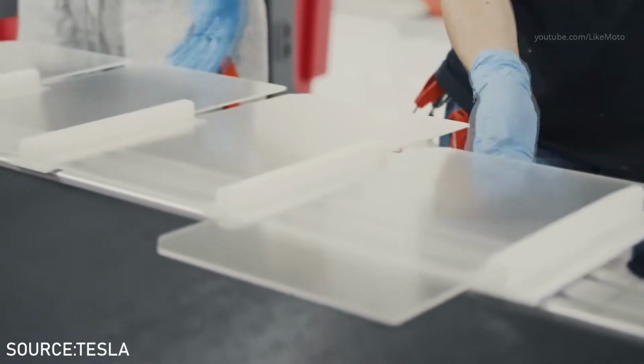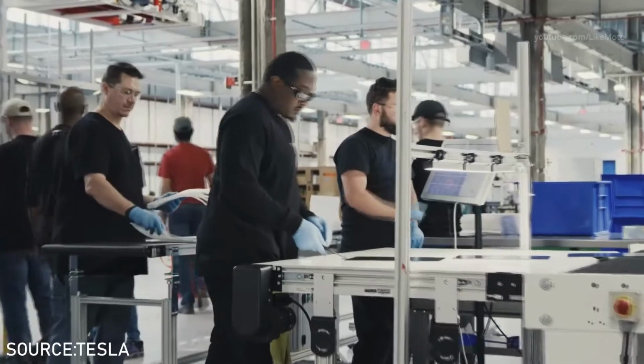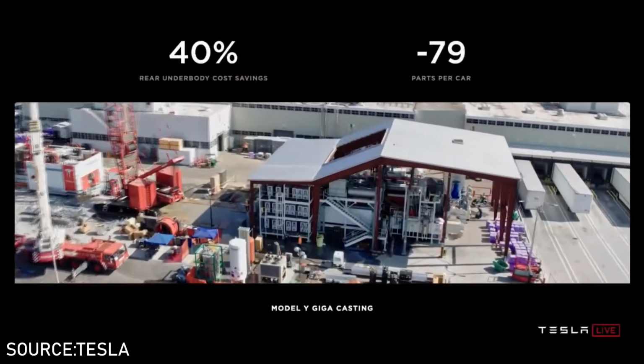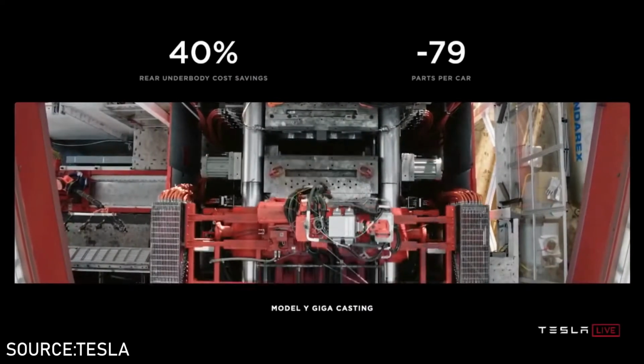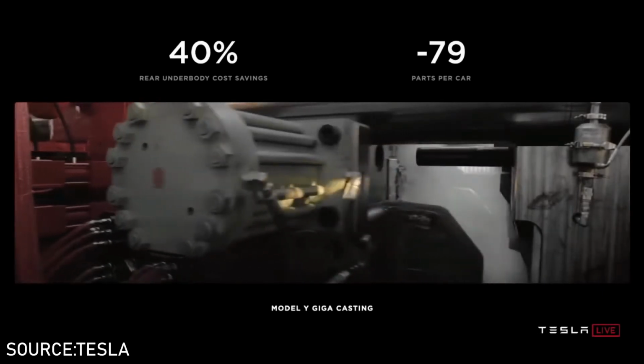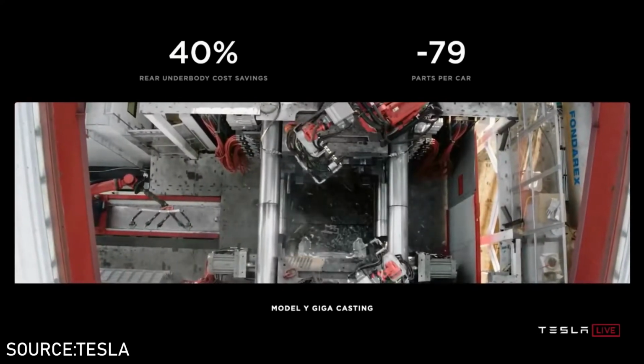As the name implies, the new jumbo cells are 46 mm in diameter and 80 mm in height. The larger jelly roll packs more active battery material into the casing for a 5 times improvement in energy storage and a 6 times increase in power. Scaling up to the pack, the new form factor alone delivers a 16% increase in range.